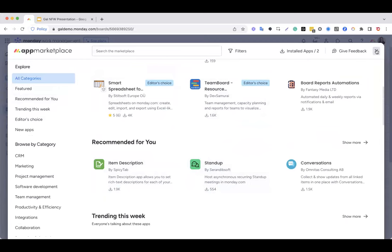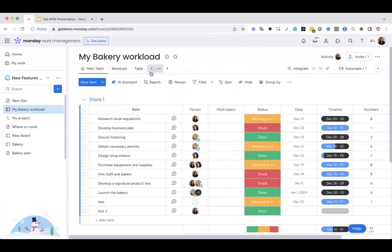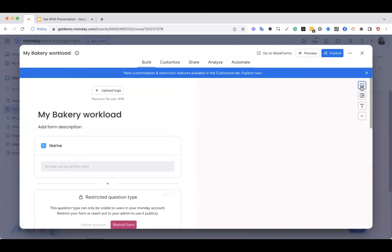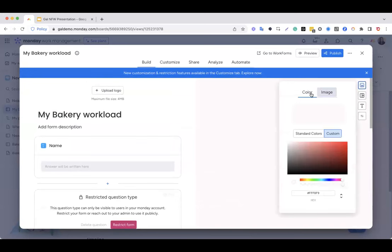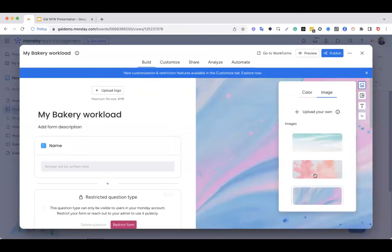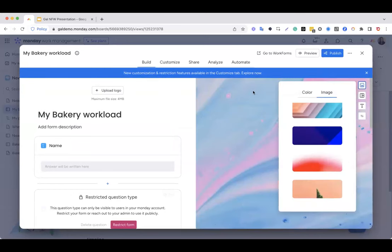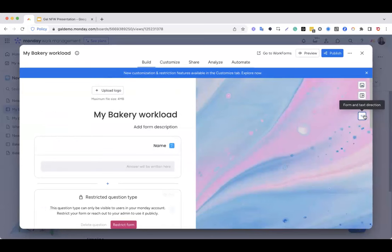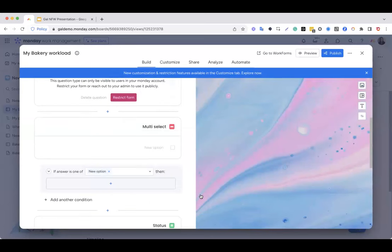Okay, we can see we have another question about our work forms, if it's possible to add a picture. So we can edit here, and then you can also add a photo here, and then you can add an image that you can upload on your own, or you can even use the different images we have already here so that you will be able to design your work form. And also you can always change the font and then add the different information.